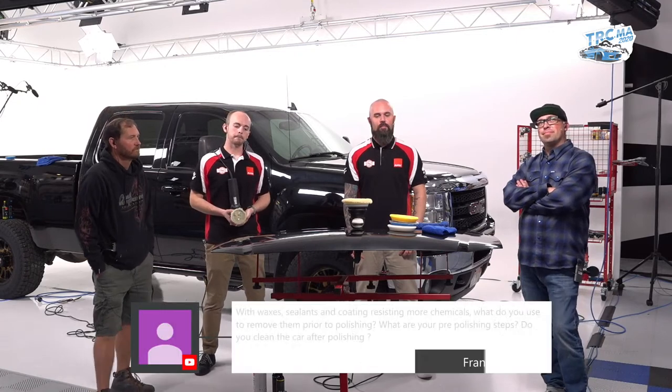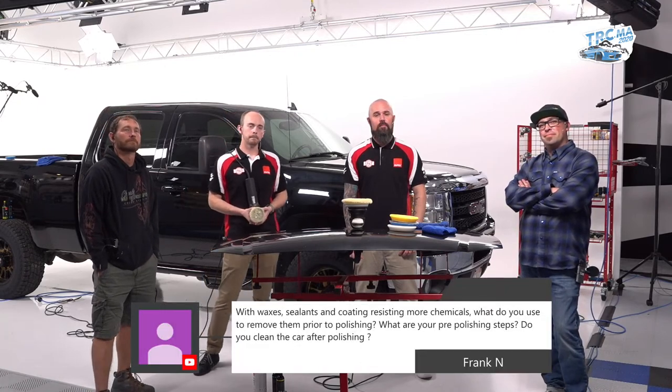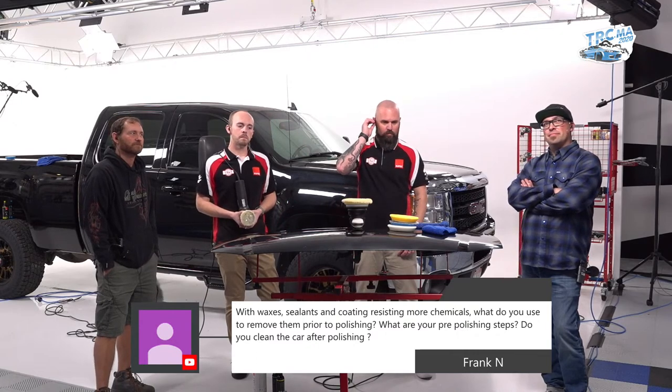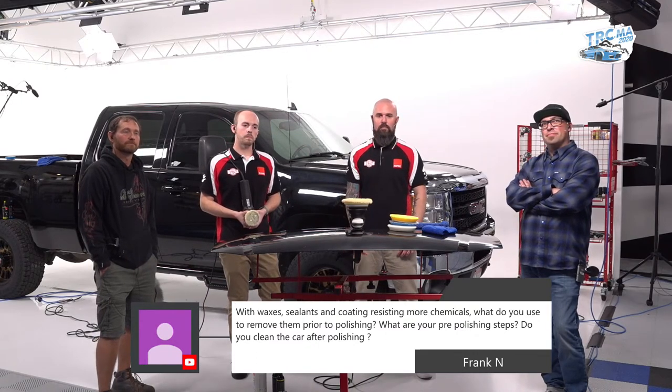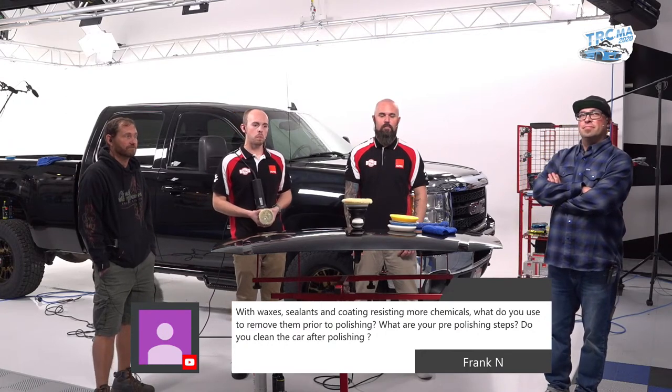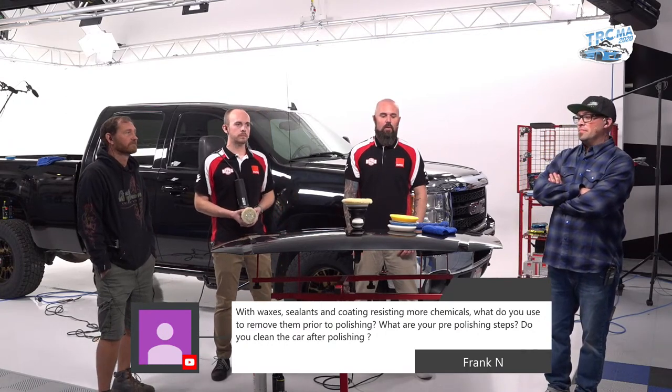So, okay. Now, this one's kind of for everybody. I'll pull that up there. Frank N. asking, with waxes, sealants, and coating resistant chemicals, what do you use to remove them prior to polishing? What are your pre-polishing steps? Do you clean the car after polishing? A lot of questions in that.